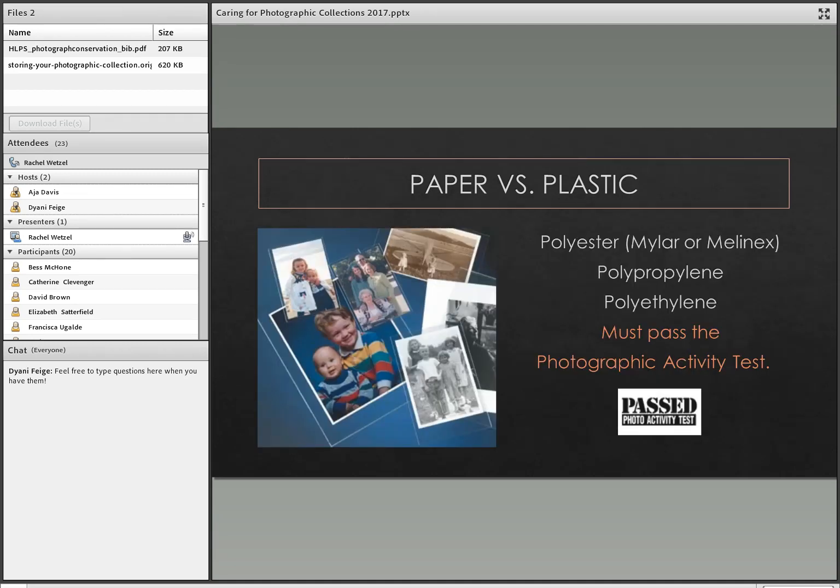So again, the plastics, there are 3 different types. All of these plastics have to be inert, which means they're non-reactive. So there's polyester, and some trade names for that are Mylar or Melanex, and then polypropylene and polyethylene. But again, all of these plastics must pass the photographic activities test. Polyester, polypropylene, and polyethylene are generic plastic names that refer to the type of polymer they are. So just for an example, you can get polyethylene sheeting at Home Depot if you're painting your house and you want to cover your furniture.